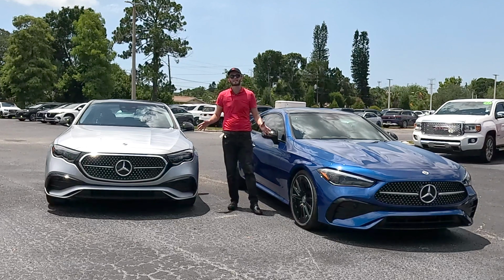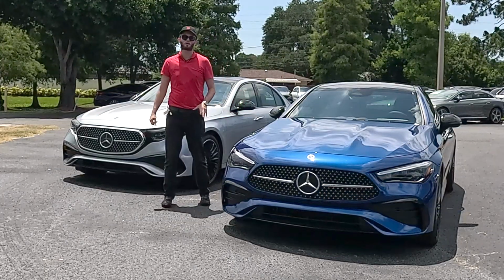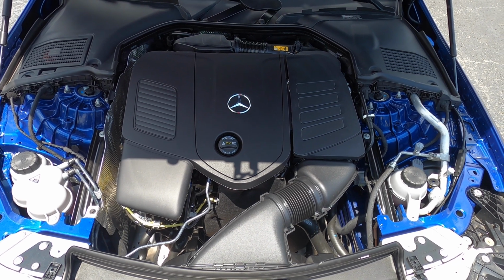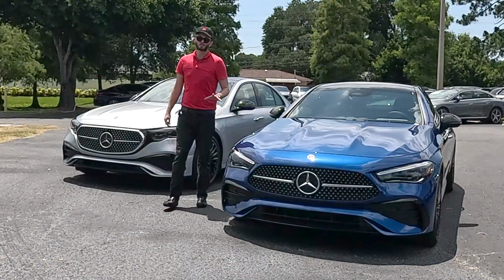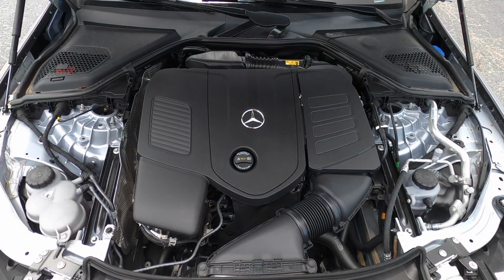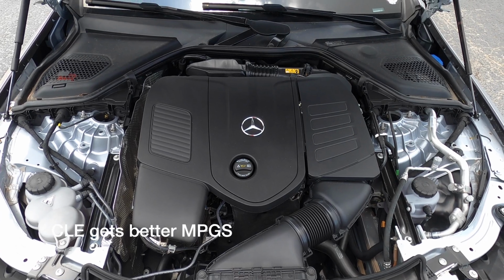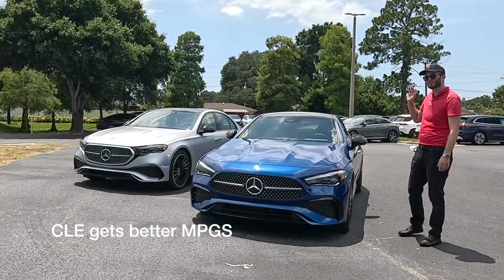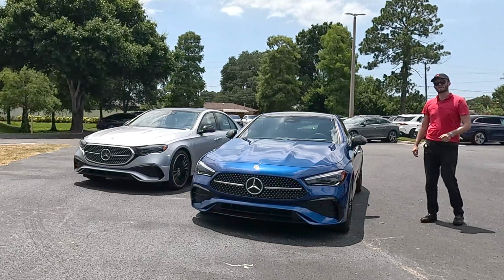Underneath the hood of both of these is going to have the 2.0 liter inline 4-cylinder turbocharged with 48-volt mild hybrid technology. This system features a starter generator, an integrated electric motor system that assists the combustion engine, and that produces 255 horsepower for both and 295 pound-feet of torque paired to a 9G-tronic automatic transmission. The difference is you're getting 24 mpg in the city, 34 mpg for the highway, opposed to 24 mpg in the city and 33 mpg for the highway. So even though this is a little bit longer, you're actually getting better MPGs.